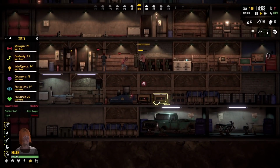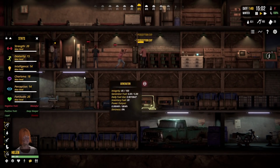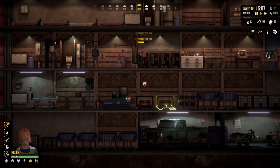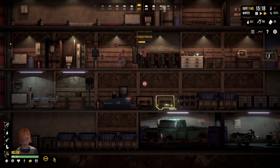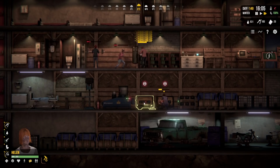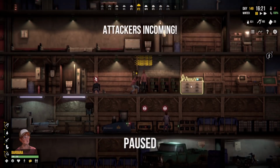I realised, hang on, I didn't do the thing, did I? So how about, hang on, Helen, you're not doing anything at all because you've not really got anything left to do. So come down here and disable that and then repair it, if you would be so kind. So you go and do that. So switch it off, then just kind of spruce it up a little bit. Wonderful. Oh, attackers incoming. Hang on.